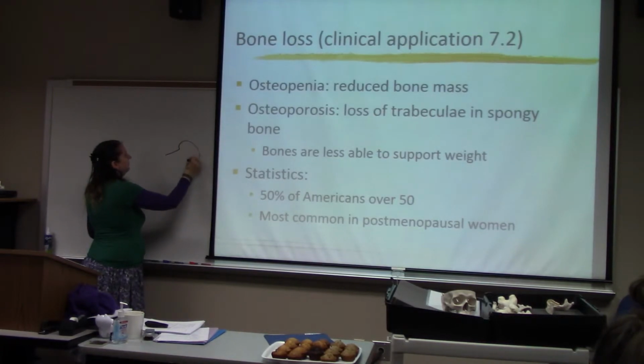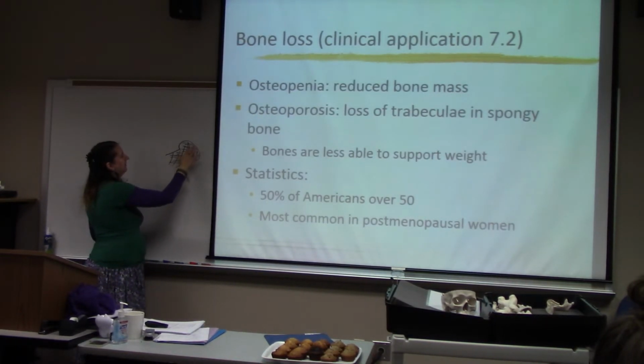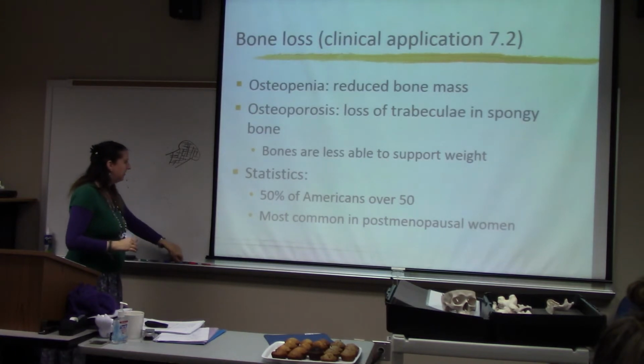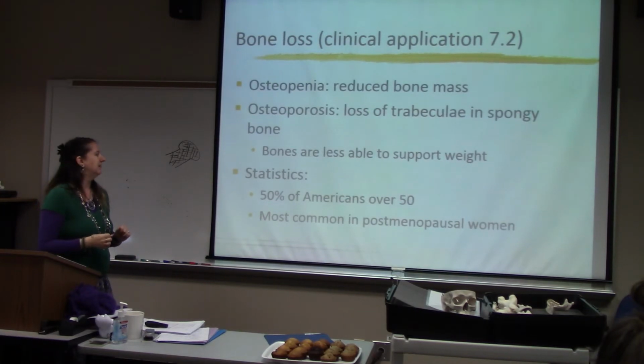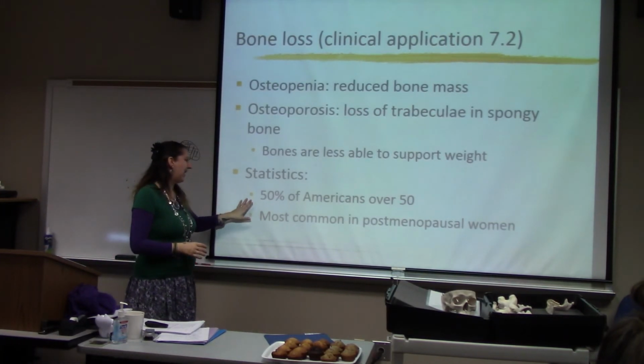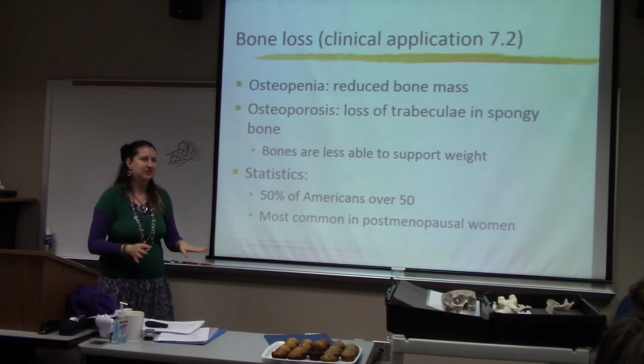Here, we'll do the head of the femur. Fill it with trabeculae, and every time parathyroid hormone says we need more calcium, they come in and take one out. The longer you spend with not enough calcium, the more of them get removed until the bones reach a point that they can't support the weight and they break easily. About half of Americans over 50 have osteopenia or osteoporosis to some degree.